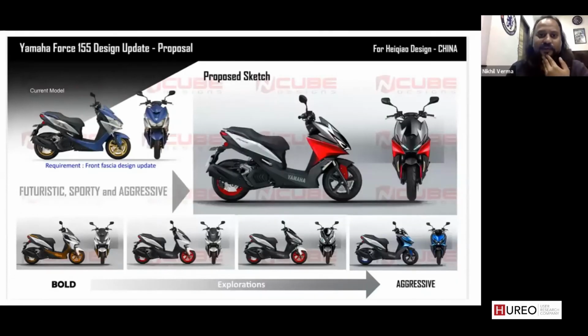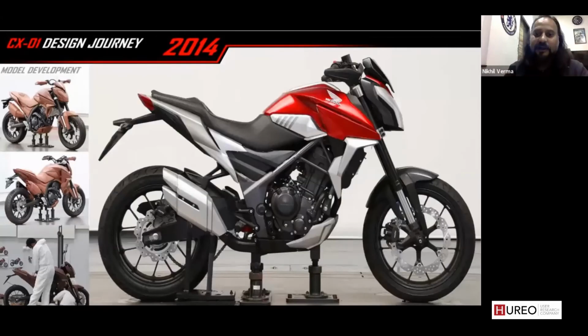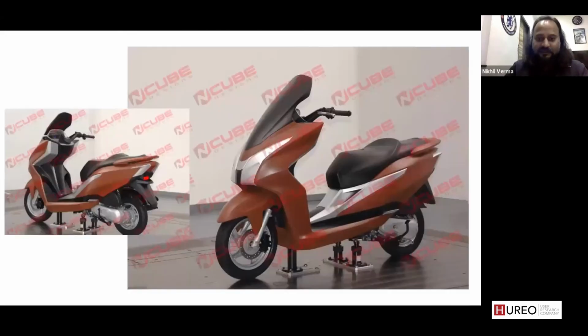We even had a chance to collaborate with Yamaha and work on one of their projects for the Indonesian market. And this is one of our initial ideas. We conceptualized this for Honda, which was then implemented in the market, a complete clay model. This is what we do when we are talking about a clay model. This is one of our clay models. This is how we model. This is a one by one. There are a lot of details that are added to it.